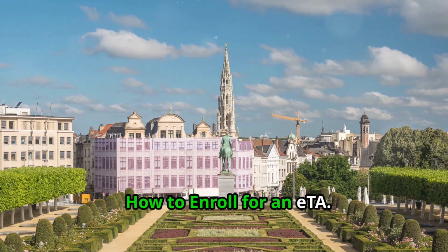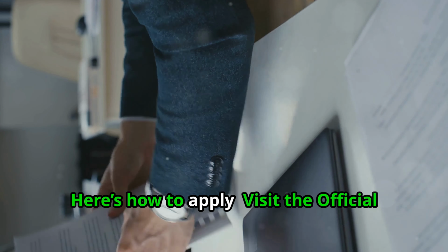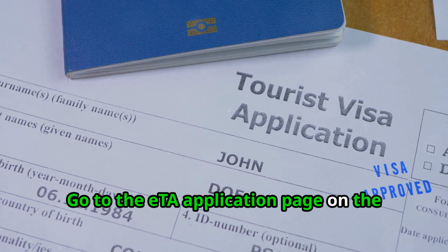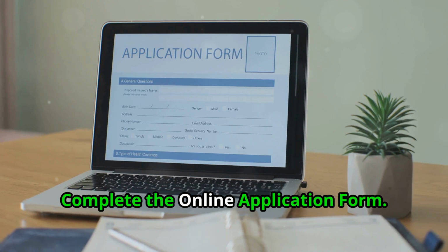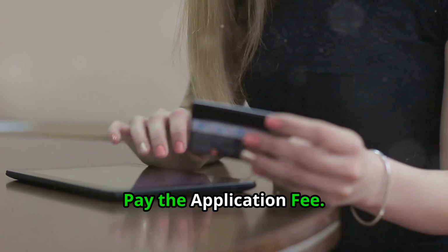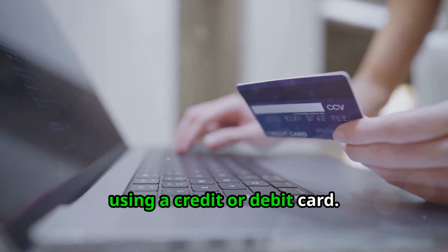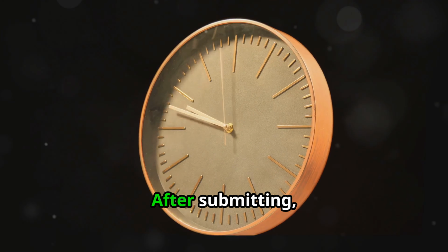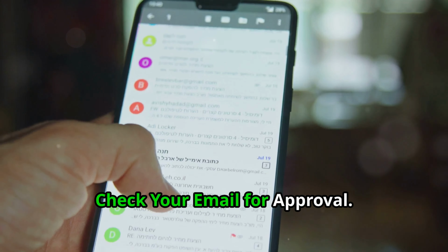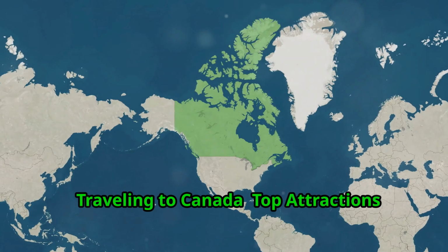How to enroll for an ETA. Enrolling for an ETA is a straightforward process. Here's how to apply. Visit the official Canadian government website. Go to the ETA application page on the official Canadian website. Complete the online application form. Provide your personal and travel details. Pay the application fee. Pay the CAN $7 application fee using a credit or debit card. Submit the application. After submitting, you'll usually receive approval within minutes. Check your email for approval. Once approved, your ETA will be electronically linked to your passport.